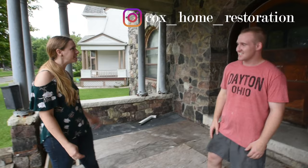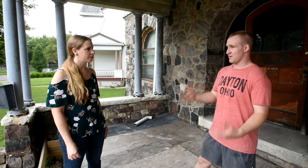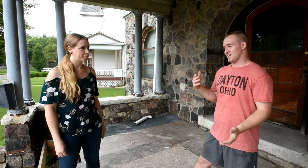What is the name of the house? Cox Mansion, officially. Okay, that's what I've been calling it. They have the build date as 1905. The story that I heard when I first got the home was that Governor Cox leased it, lived here until 1912 when he ran for governor, and he built the carriage house and installed a first-class water system.